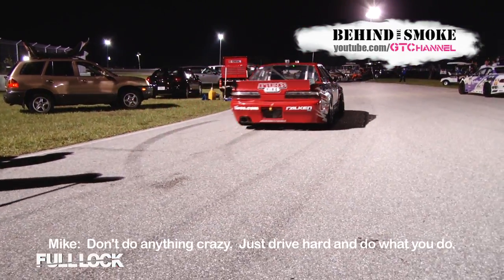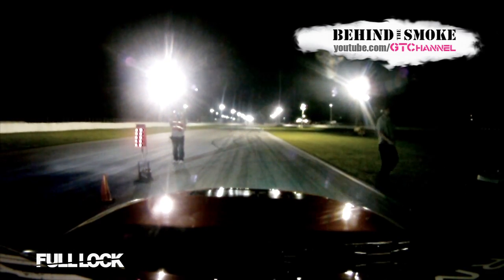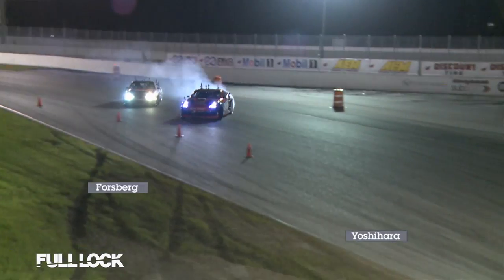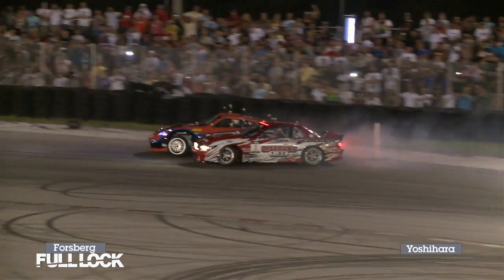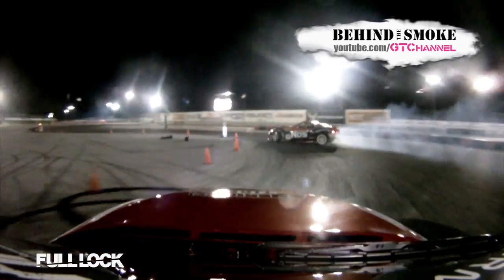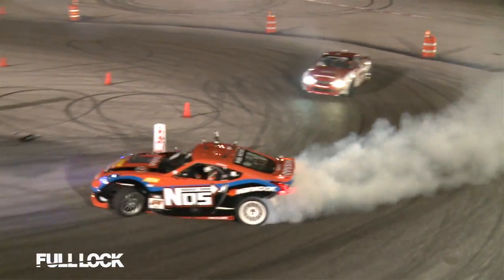Do anything crazy, just drive hard just like you're doing. Dai Yoshihara, the 2011 champion. Chris Forsberg, the 2009 champion. There we go. Down the straight, initiating 75 miles an hour by Chris Forsberg. Dai Yoshihara dives in, little shallower line, staying close. Dai Yoshihara loses drift. Chris Forsberg is going to finish out the run.